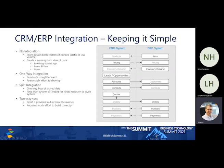As I mentioned, these are candidates for possibly some split integration or eventually some two-way integration, depending on the needs there. Quotes are typically started in the CRM system, become orders on the CRM side, or quickly, once they're moved to order status, they make their way over to the ERP system, which then becomes typically the system of record as that order is acted on in the fulfillment process.